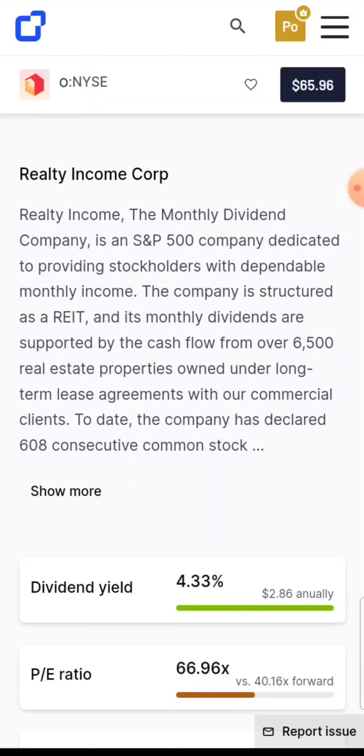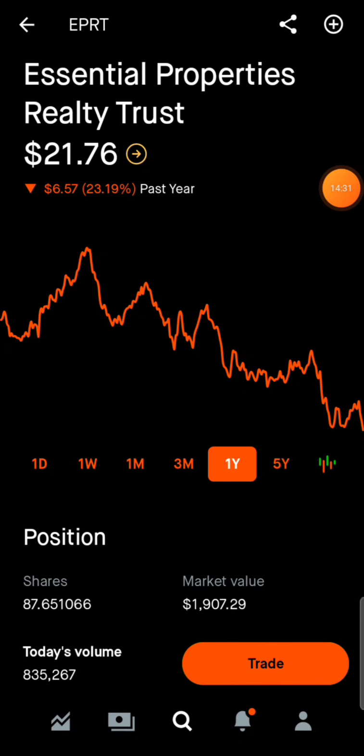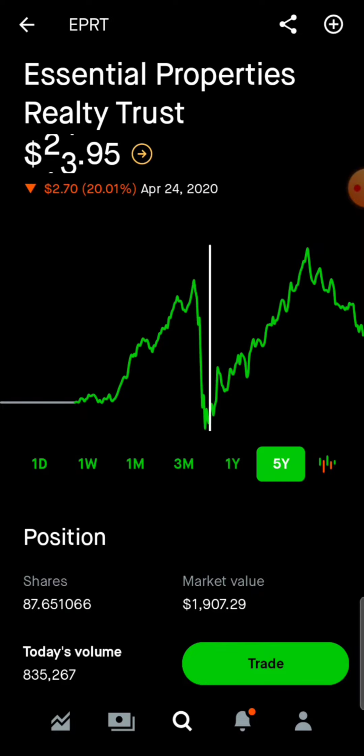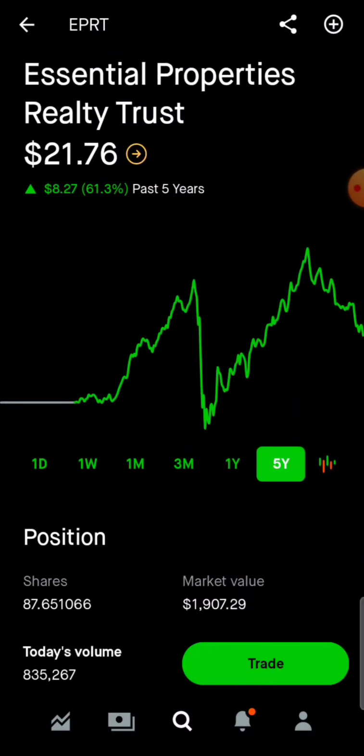And I pointed out REITs, and one of my other favorite REITs is EPRT. Let's look at it on Robinhood first. EPRT is also down, but what I like about EPRT is it's new to the stock market. It IPO'd in 2018. And since then it was taking off. Then it dropped down thanks to COVID, but it kept going and now it's back up and down, but it's a fresh one. So I like this REIT. I think this REIT has great potential.